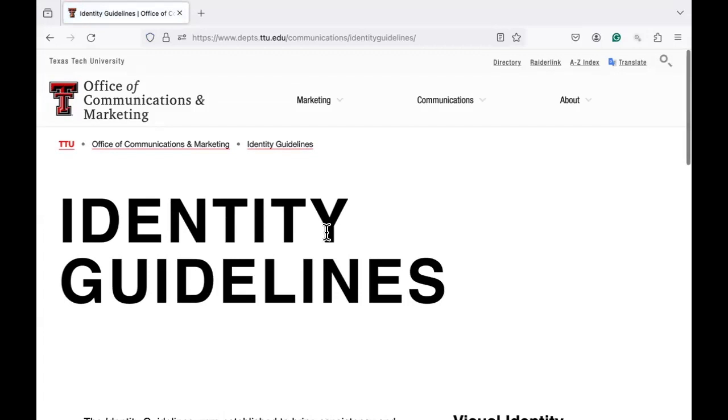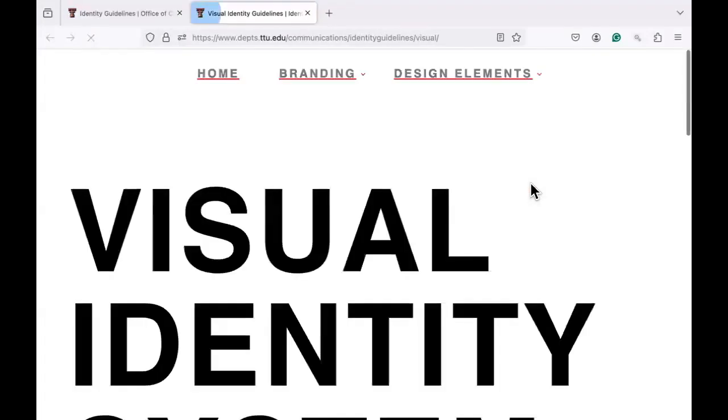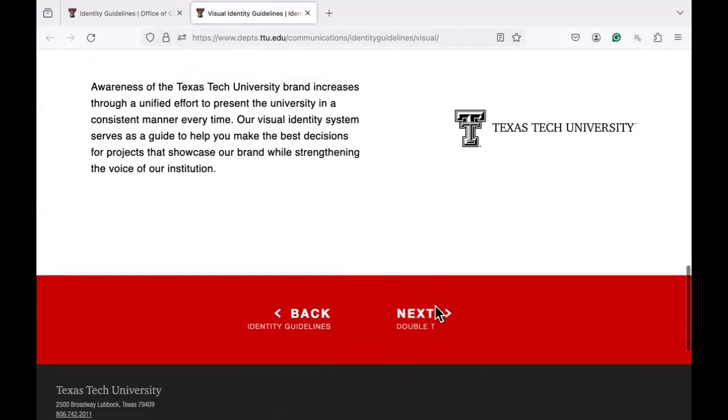So let's just go through these kind of quickly. You can actually go through them yourself if you want to. So there's a whole lot of different things here. We've got visual identity system, which includes all of the logos and that sort of thing. Writing guidelines. They want to make sure that you write in the same voice that Texas Tech wants to present to the public. And also web guidelines. I'm only going to go through this pretty quickly because you can absolutely go online and find these things. But I just want to show you what they are doing with their visual identities.